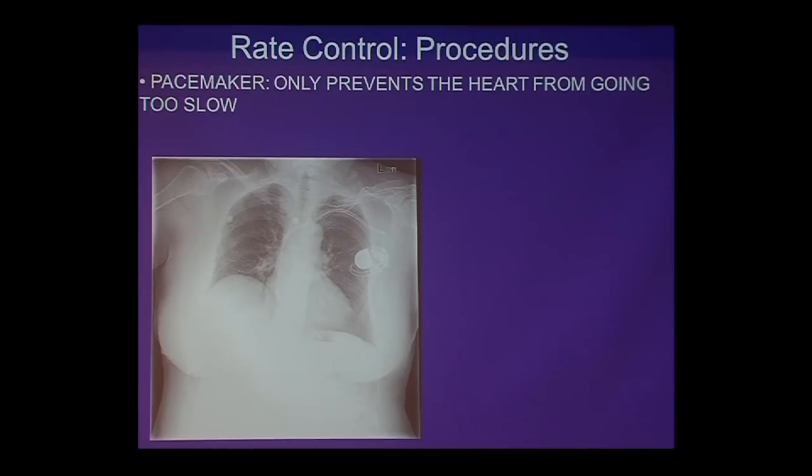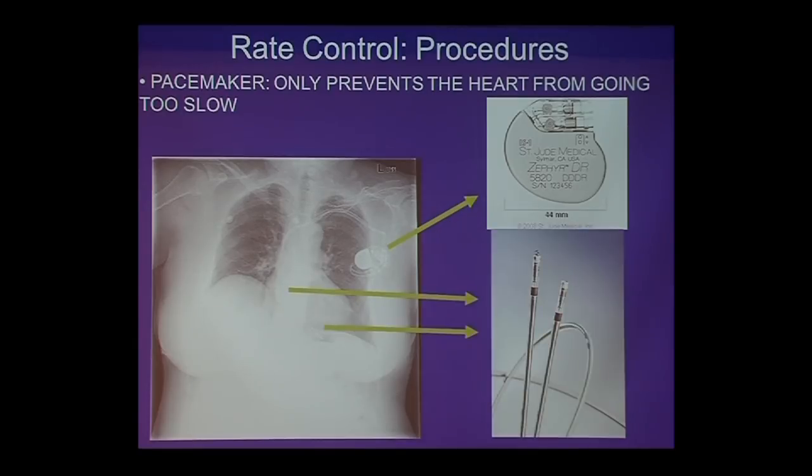And this is where a pacemaker can really come in handy for atrial fibrillation, which as Dr. Scheinman described, we put in via a vein into the heart. It's important to understand though that all a pacemaker can do is prevent the heart from going too slow. A regular pacemaker does nothing to slow fast heart rates. So it's usually the medicine that slows the heart rate, and then the pacemaker liberates us and enables us to give those rate slowing medicines. Just some examples of what that can looks like, the generator and what the leads look like.